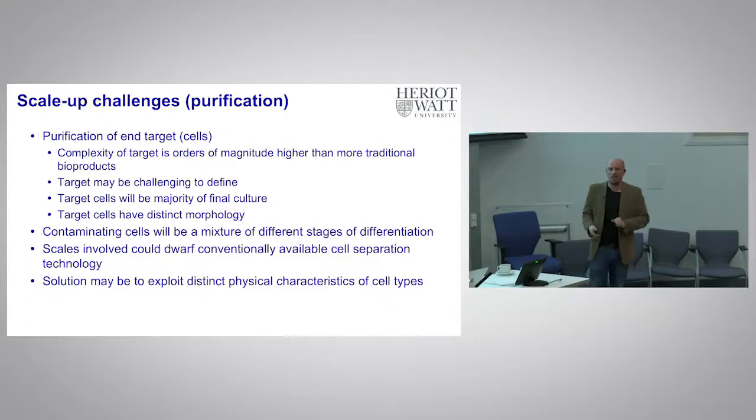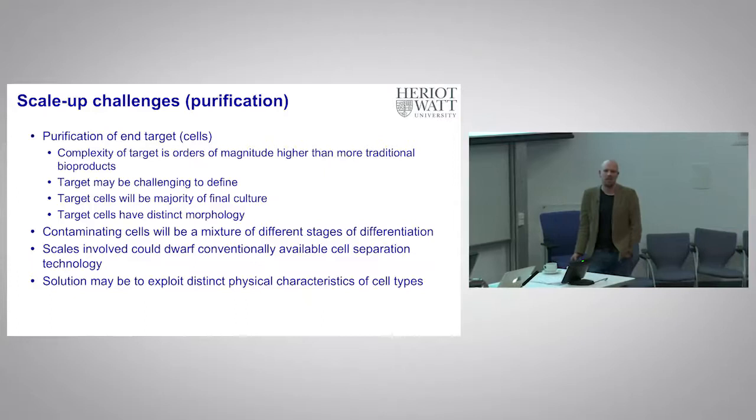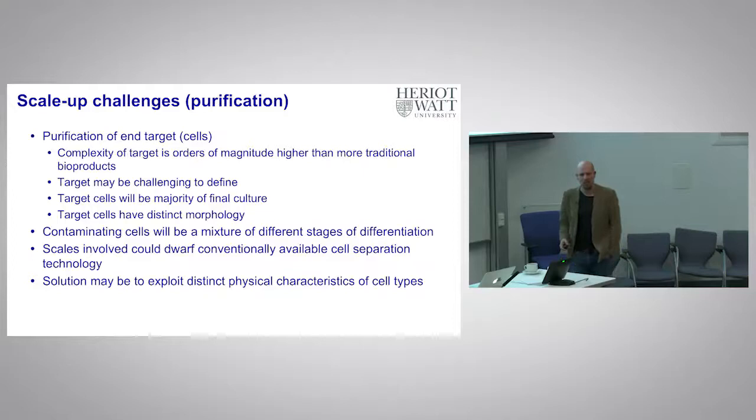The things that are contaminating it will all be completely different. They'll be all the way through that process from human embryonic to multipotent progenitor to red blood cell. And the scales involved will dwarf anything that's commercially available. Most of the commercially available cell separation techniques can handle quickly and regularly 10 to the 9, 10 to the 10 cells. So that's not even one unit of blood. That's not even a hundredth of one unit of blood. So you need something completely different.